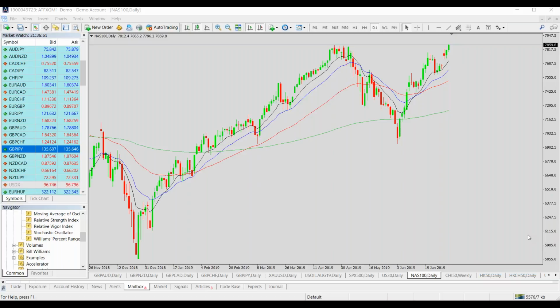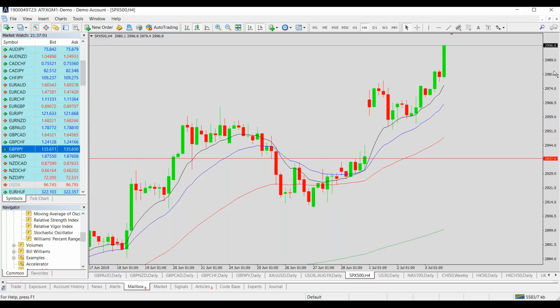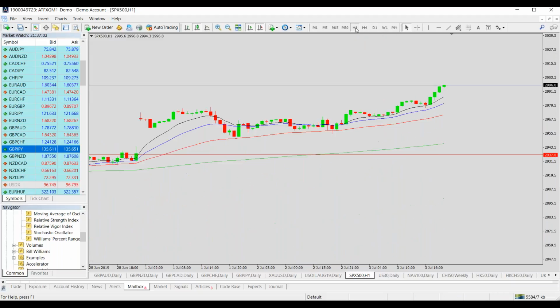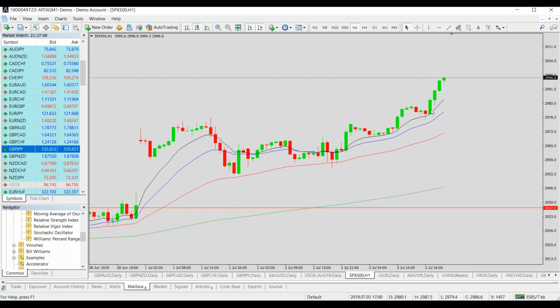For all of these that I've mentioned, what I have said is I'm waiting on the daily time frame for a pullback. But what we can also do is look at lower time frames to see if we're any closer to a pullback. So for example here, this is a perfect example, hourly time frame on the S&P index. This is exactly the kind of thing that I'm looking for. Pullbacks to the moving averages, really nice opportunities for trade.